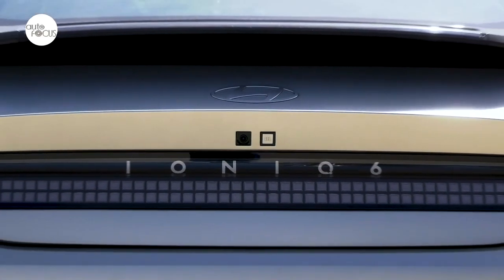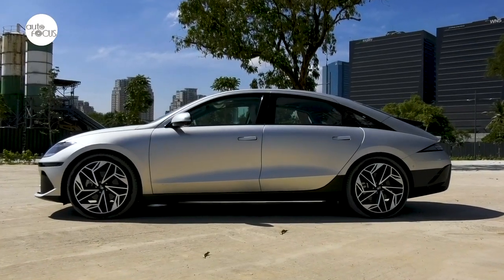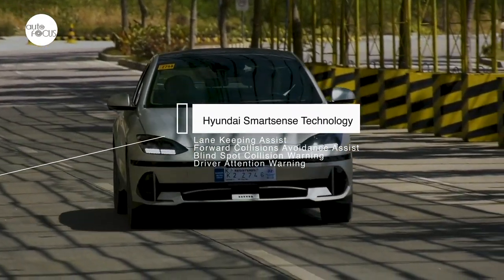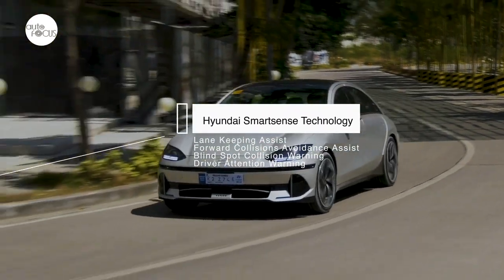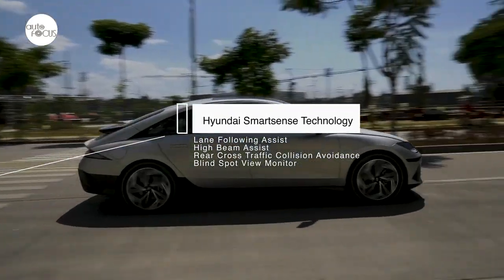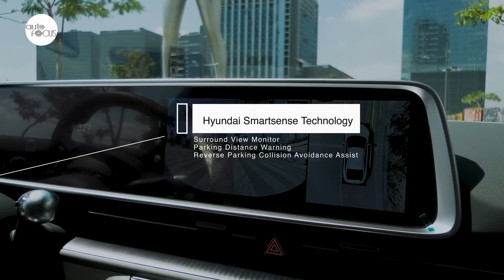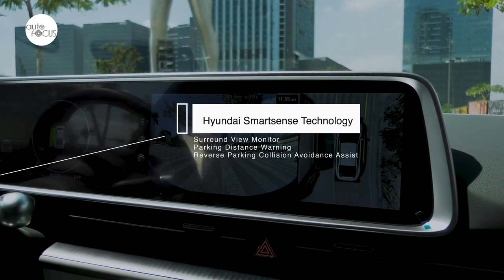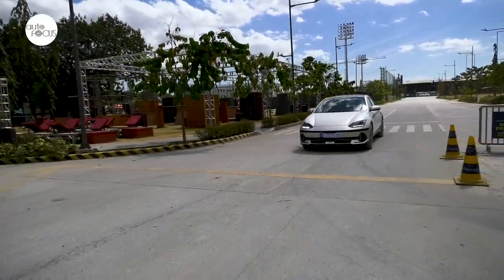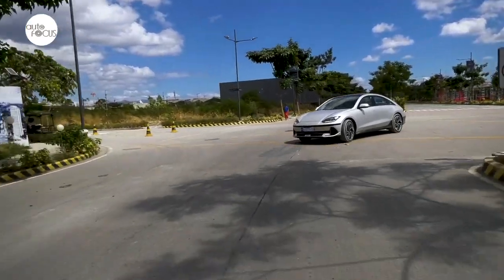The IONIQ 6 made available locally comes with Hyundai Smart Sense technology, a suite of advanced driver assist and safety technology. These include lane keeping assist, forward collision avoidance assist, blind spot collision warning, driver attention warning, lane following assist, high beam assist, rear cross traffic collision avoidance, and blind spot view monitor. Helping with parking or just maneuvering in tight spots are the surround view monitor, parking distance warning, and reverse parking collision avoidance assist. Smart cruise control with stop and go function is great both on the highways with strict speed limit or in stop and go traffic.